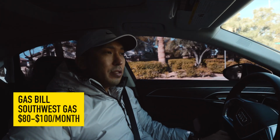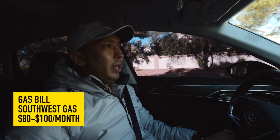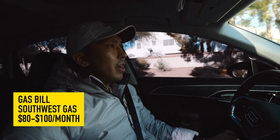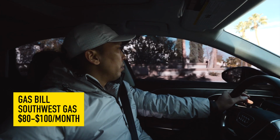And last but not least, your gas bill, which is all done through Southwest Gas here in Las Vegas. And again, on an average house, you're looking at maybe 80 to 100 bucks a month right now during the winter time.